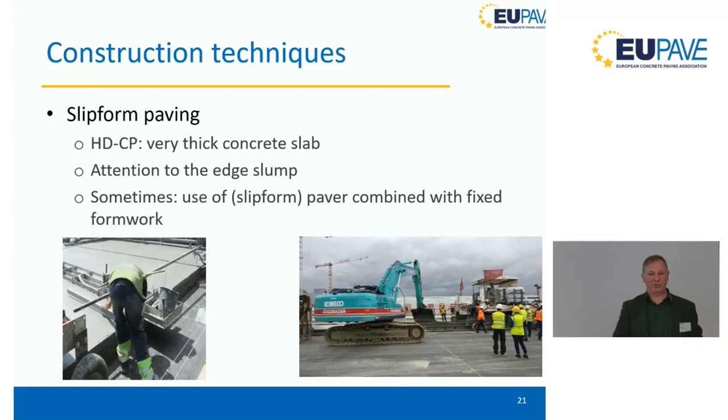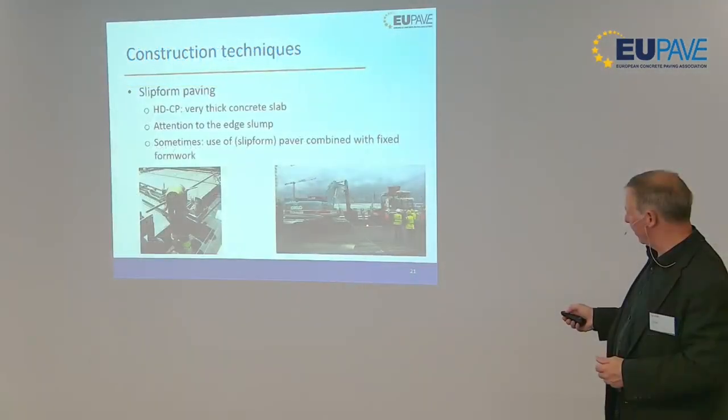The same is true for the heavy-duty concrete pavements, because then we are facing very thick concrete slabs, making it somehow more difficult with regard to the edge slump. So you really need a good stiff mix. And it can sometimes be so challenging that a contractor will prefer to use a slip-form paving machine, but to build a lane between fixed formworks, and that's what you can see here, the slip-form paving machine and the fixed formworks which are installed here.